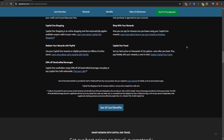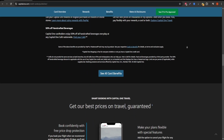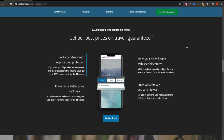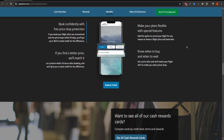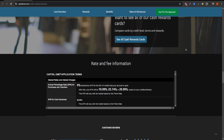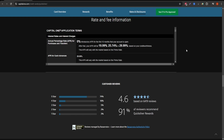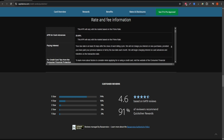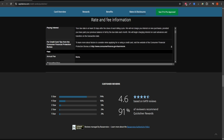You'll also get a 0% intro APR on purchases and balance transfers for the first 15 months, followed by a variable APR between 19.99% and 29.99%, depending on your creditworthiness. This could be a great tool if you're planning a big purchase and need time to pay it off without interest piling up. Now, let's talk about the advantages.